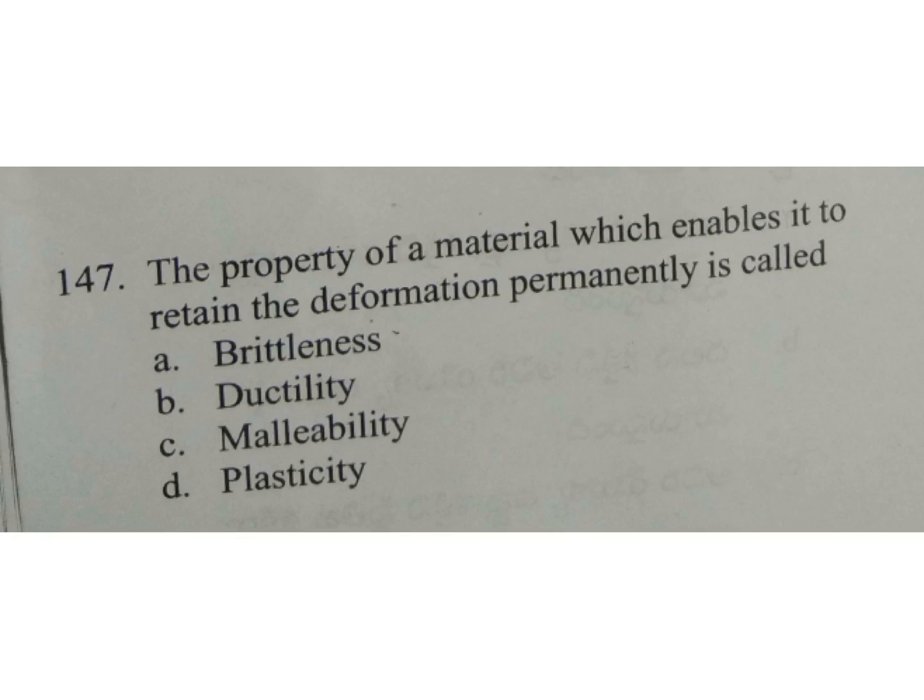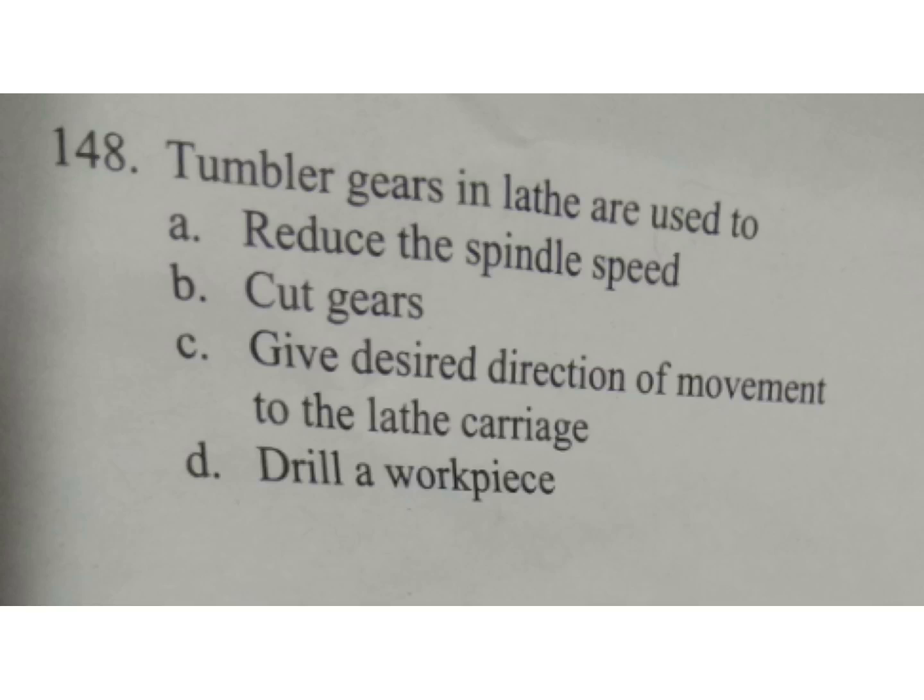Tumbler gears in lathe are used to A, reduce the spindle speed, B, cut gears, C, give desired direction of movement to the lathe carriage, D, drill a workpiece. Give desired direction of movement to the lathe carriage. So tumbler gears we are using to change the direction of rotation of the lead screw and feed rod. So C is the answer.